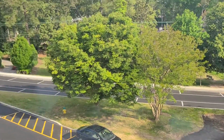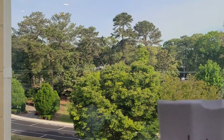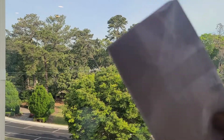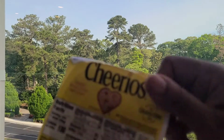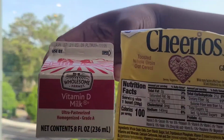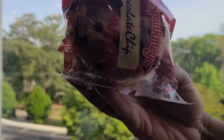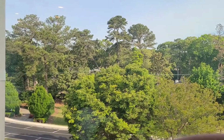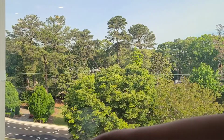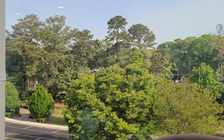And so I already opened up the bag, but nevertheless, they write your room number on the white paper bag. And then they have cold breakfast with cereal and milk and a nice muffin. And then 2 things of apple juice. That's what my son has. And then he also has a hot breakfast that's coming.